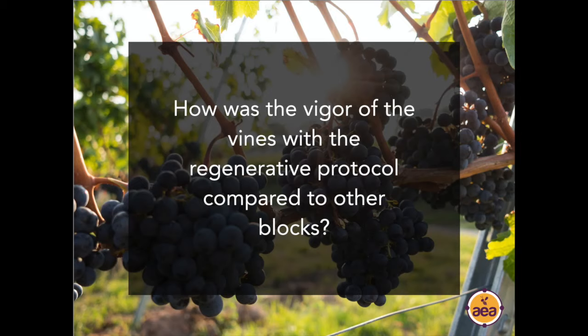Greg, a question has come through from David Liebman. How was the vigor of the vines with the regenerative protocol compared to other blocks? Did the regenerative protocol significantly increase vigor? Did you see much of a response?